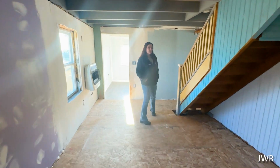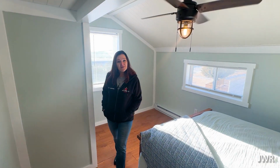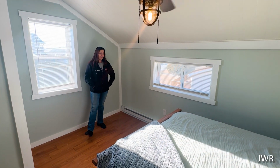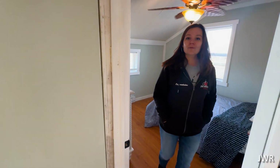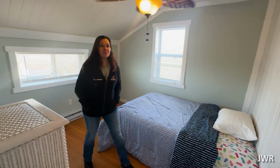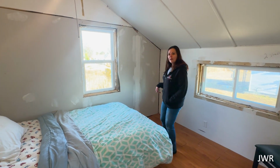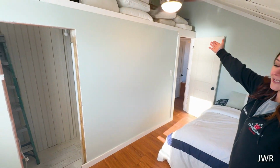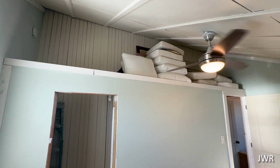Now let's take a walk upstairs to the 4 bedrooms. Pick your perfect spot, but this one could be your primary bedroom. It's very spacious. You could fit a queen or even a king in here. We have 3 smaller rooms that are great if you have guests or a big family. As you can see, this room needs a little bit more work. And this is one of my favorites. The loft area up here is a great place to store all of your summer cushions and outdoor furniture.